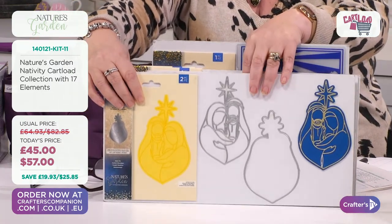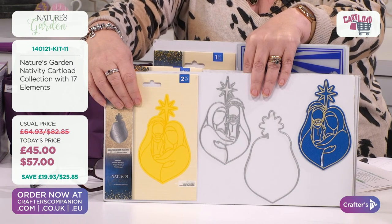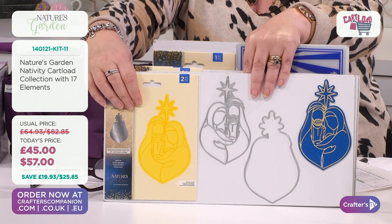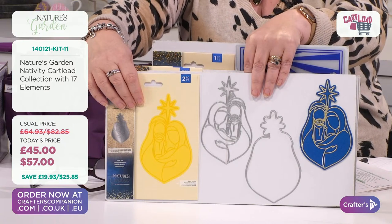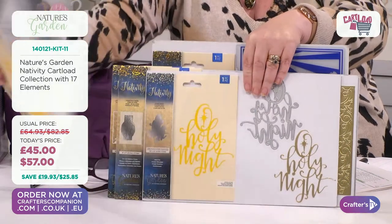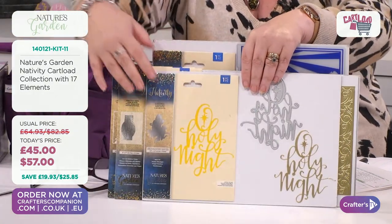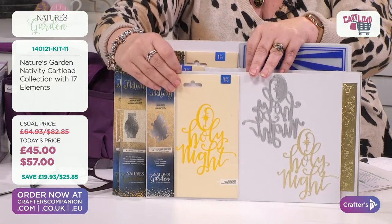I think not just for nativity, to be fair, not just for Christmas. This can be with sympathy. It can be a christening card. It can be a thinking of you card. It can be just if you're a person of faith. This is a fabulous die for you to be using all year round. Nothing particularly Christmassy about that, even though it's in the nativity collection. Of course, you can just be getting ready for next year too and taking advantage of the phenomenal deal.